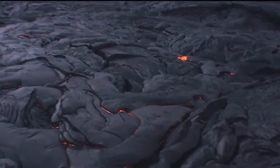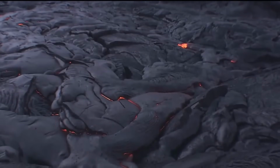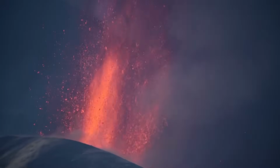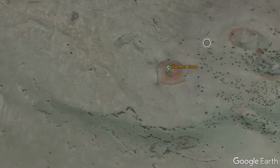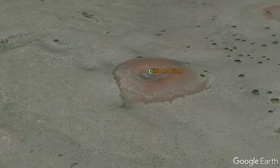At the latter stage of this phase, areas which were now groundwater poor became the site of ever-growing cinder cones which ejected bombs of lava over a 1-mile radius in a Strombolian manner and produced intermittent ejections of ash. One such cinder cone that formed during this phase is today known as the Little Red Cone.